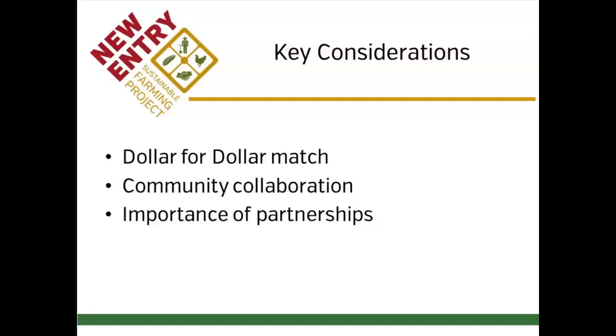And then the last is just partnerships. They really want to see applications where the lead applicant needs to be a nonprofit, but various partners can be for-profit, local government, or other nonprofits. They just really want to see that you're working with other organizations in your community.